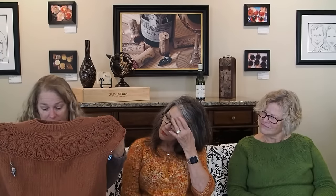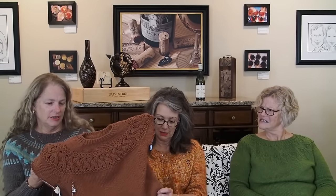And I am making the size small, I think it is, which is a size 40. And I'm still on my 660 yards. Wow, it's not using a lot of yarn for that. What gauge is that? Because that's really nice. I think the gauge on this is 18 stitches for 4 inches. I would say about an 18. Oh, yeah, it's so pretty.